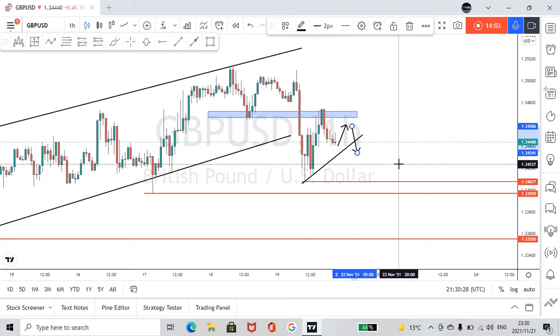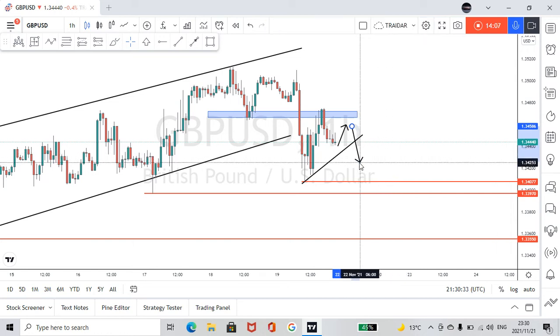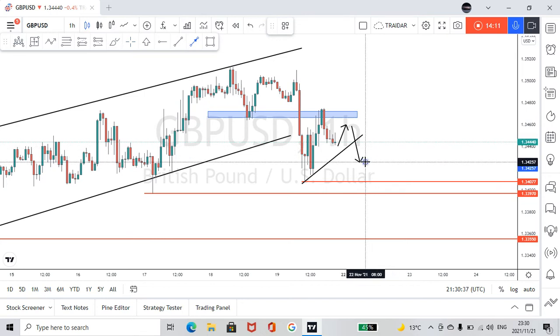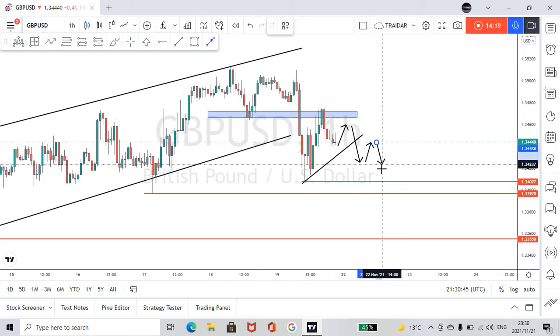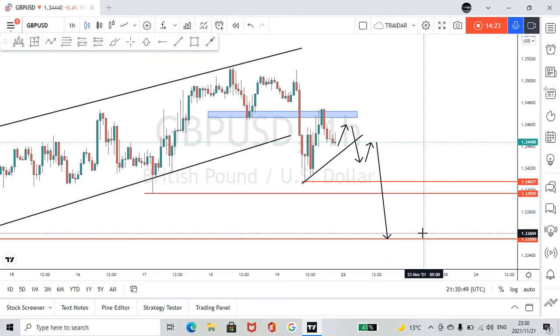So in this case here, you can just wait for the market to break this area, come back to test it exactly right there, and then you can catch the movement to the downside, maybe all the way down there, right?